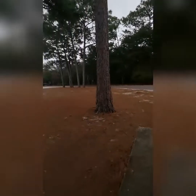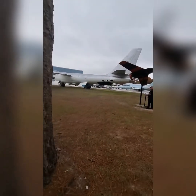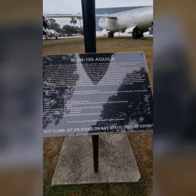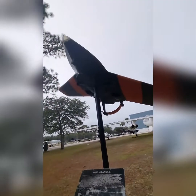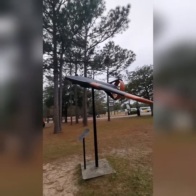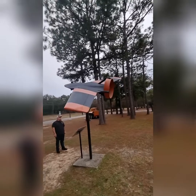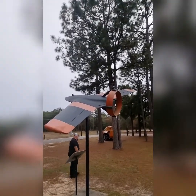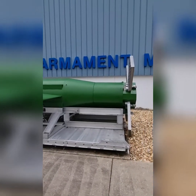Okay, so there's one more thing I want to show you that's outside. And then we're going to go inside because I think it's fixing to rain. So we're trying to get everything done on the outside. Let's go check out this little bitty plane. Let's go see what this is. So here's the name of this one. And it looks like this. This thing.